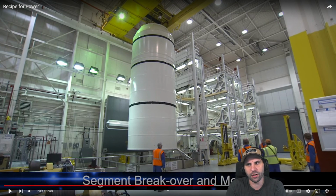Now, just in case anybody's wondering, why make them in segments? Why not just make one big SRB? Weight? Yeah. See that thing right there? That weighs probably as much as five or six Abrams tanks. Casting the entire SRB as one segment would be hard to move around. That's why they came up with using segmented boosters instead. They're easier to transport.